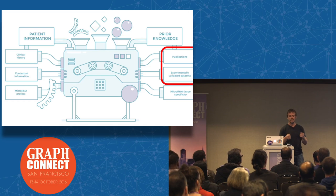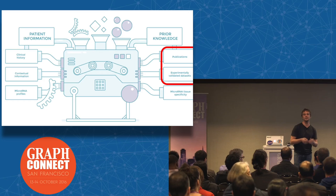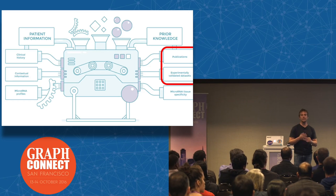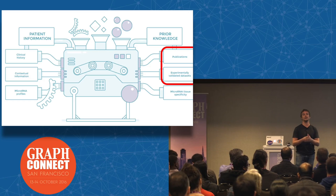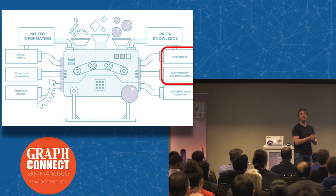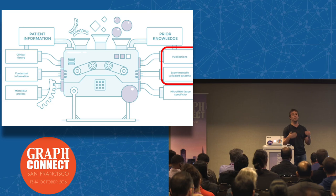What I'm trying to signify here is basically we need to collect data. We need to collect data about the patients. That means both the clinical history, contextual information, and microRNA profiles of a big cohort so that we can actually learn. MicroRNAs are a nascent field, so there's a lot of controversy and there's not enough data, and this data is actually very expensive to collect. So the other thing that we do on the other side of the machine is try to collect priors. So everything that is known about microRNAs, we try to use to accelerate our learning.